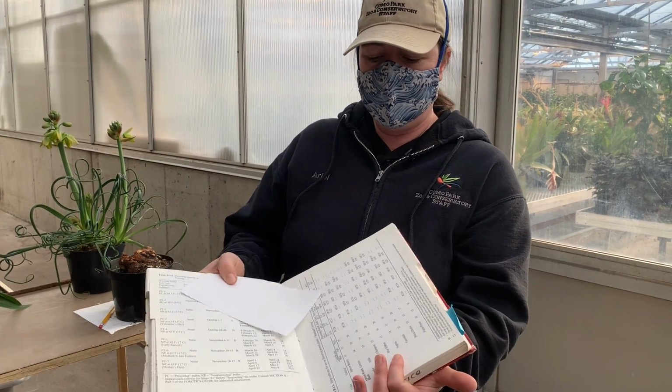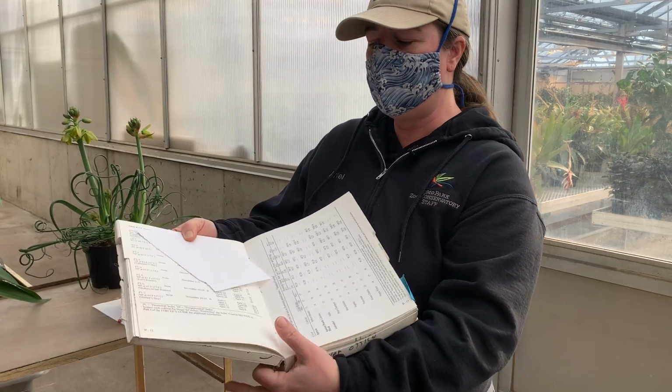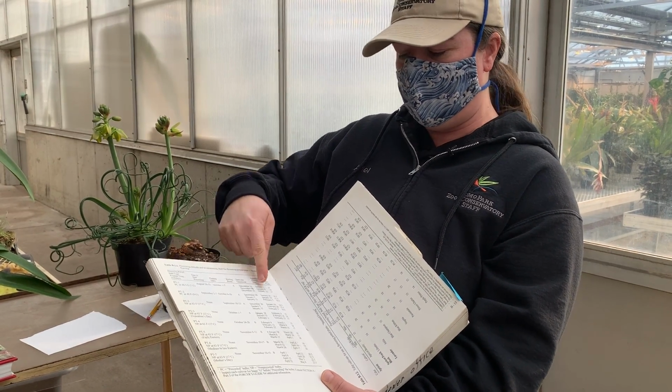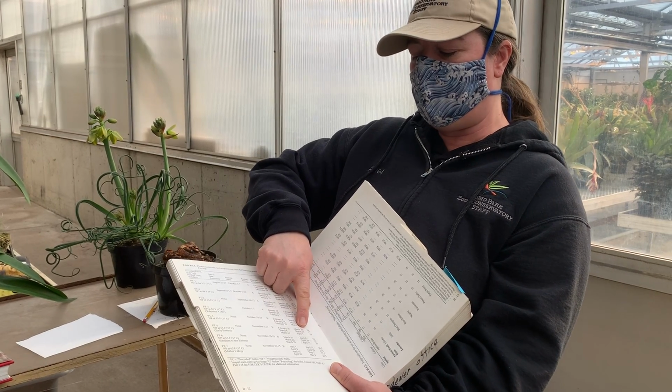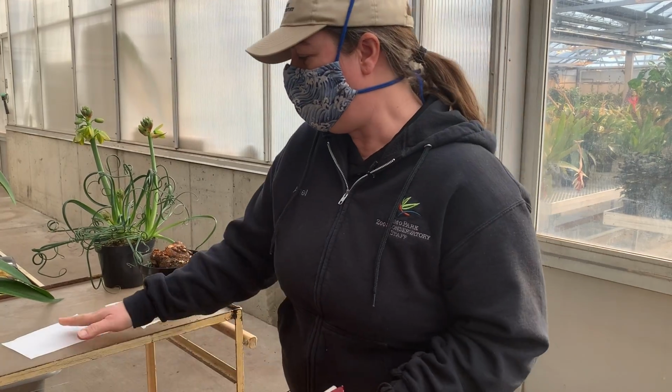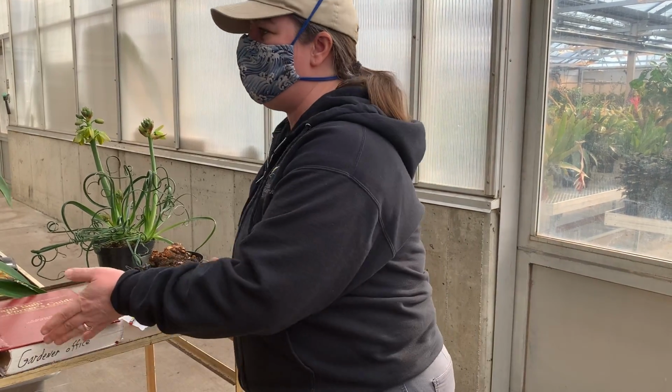We use this handy chart here, which allows us to find out, okay, if we want our flowers to be blooming on March 20th, then they need to come out of the cooler on this date. So we create a bulb forcing schedule using that guide.